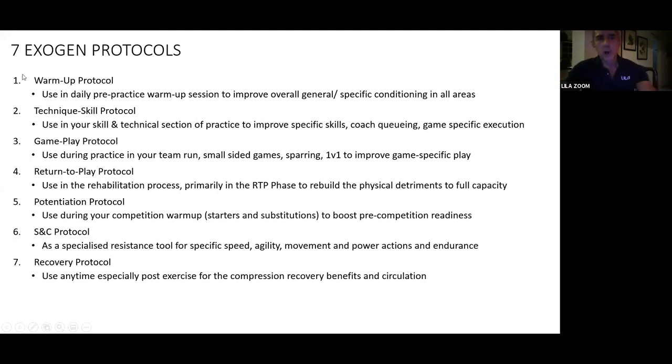The next one we call our technique protocol, and that'll be in your practice session as well, but you're working on very football-specific activities. It could be restarts, it could be fast breaks, specific moves, keeper-specific skills, penalty shots, corner kicks, whatever it is, but building Exogen in for specific movements, not just the general conditioning.